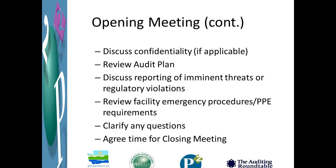My short answer is I tell people I'm not there to do a regulatory audit. I'm not prepared to do a compliance audit. And if I find something, I would let them know that they need to look into it further, and then it becomes that organization's legal responsibility to determine if they're in violation or if something needs to be followed up or not. You want to review the emergency procedures.